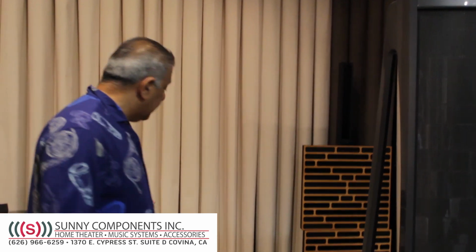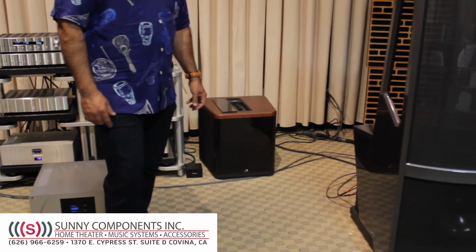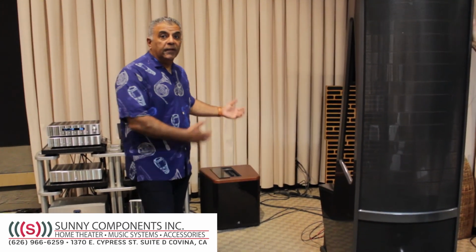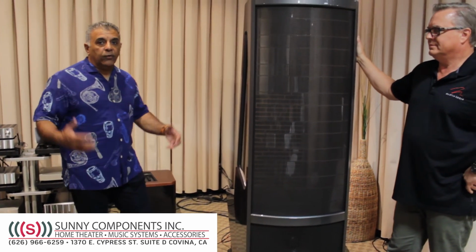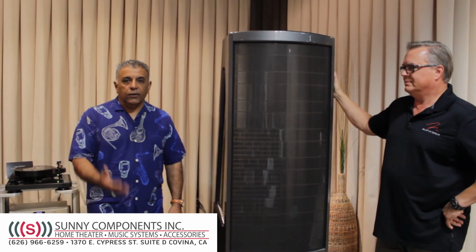They also make fantastic subwoofers, and with Martin Logan subwoofers you can add two subwoofers, you can add four subwoofers, you can stack them with some of their models and really create a fantastic, beautiful image in your space.